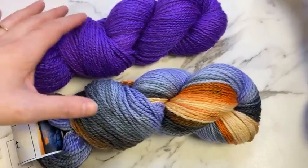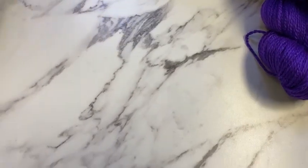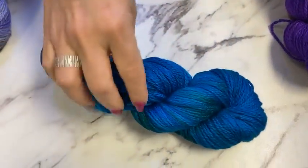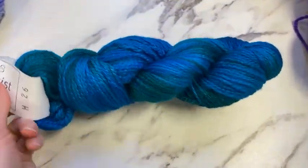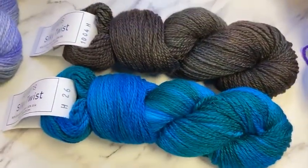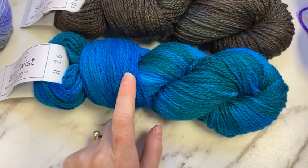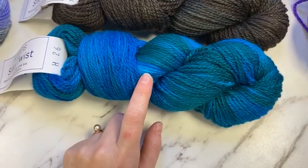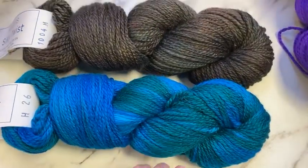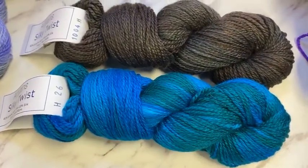All right, there's more. We got more combos, folks. We've kind of been holding this one back because I know this combination is going to be gorgeous. This is H26, which stands for highlights, paired with 1004. So H26 is like those tropical water blues. You've got more cerulean blue, a little bit more aqua, some jade, some emerald green, paired with the subtleness of the 1004H. It's just going to make this color really pop.